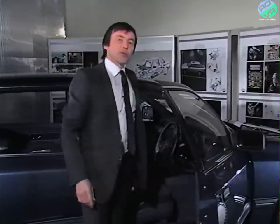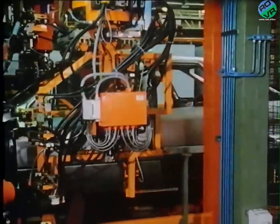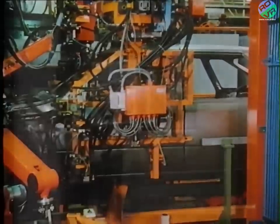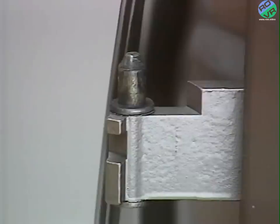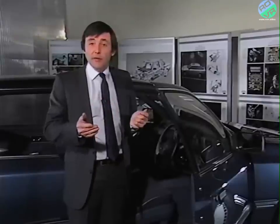The doors are interesting in themselves. They're assembled offline, having first been offered up to the body to ensure perfect fit. They're also fitted with lift-off door hinges. In other words, if the door should ever be damaged in an accident, the new door can be replaced and still achieve the same standard of perfect fit, time after time, in fact.